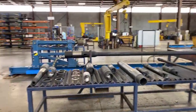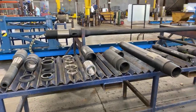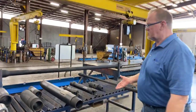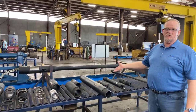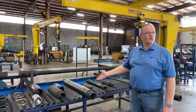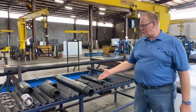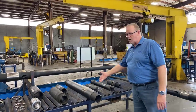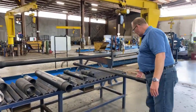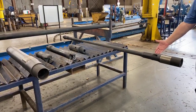This is part of a mud lube lower end that we build. It's BICO's design. This is a 5 1/4 tool. We have options for the tool where we can run an articulated claw shaft for a shorter bit to bend, or we can run a flex shaft for a lateral or longer bit to bend motor.